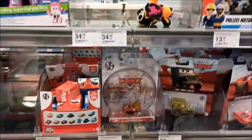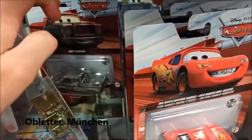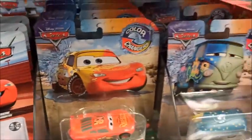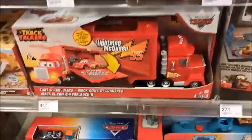And then we have yet another surprise at Obletter. So first of all, there are some old minis, some Christmas cards still, remnants of case D and E, as well as some color changers. We have some more remnants here. Don't ask me what this 2020 is, not what it comes from. Looks as if somebody returned it. So some of the Max.